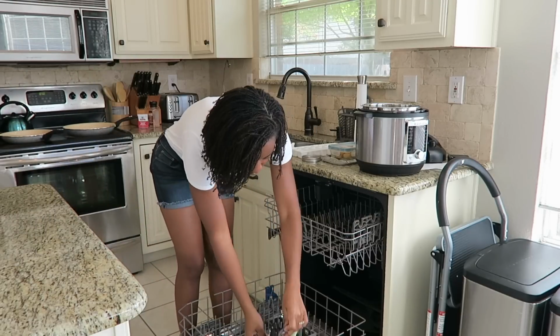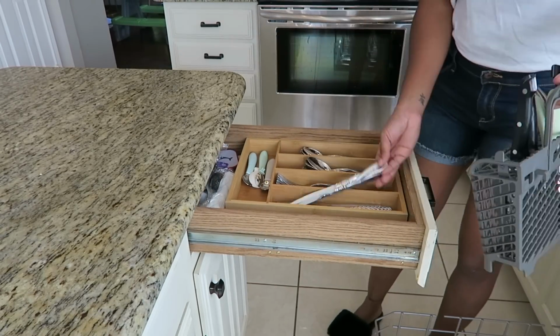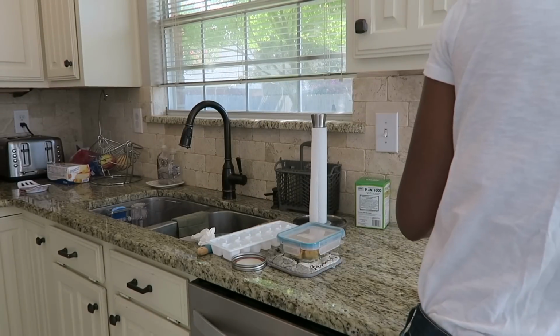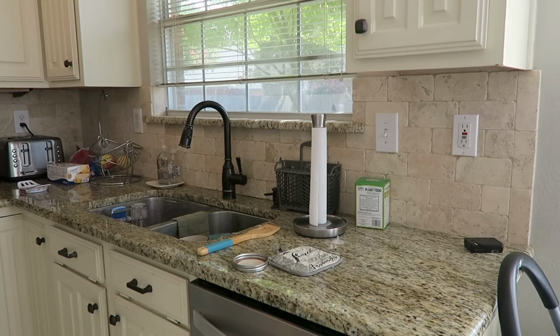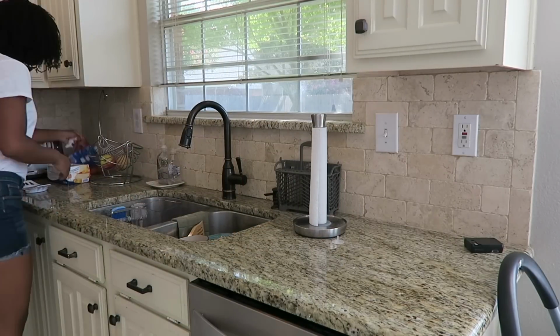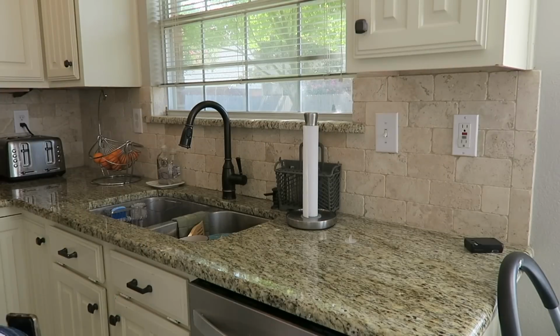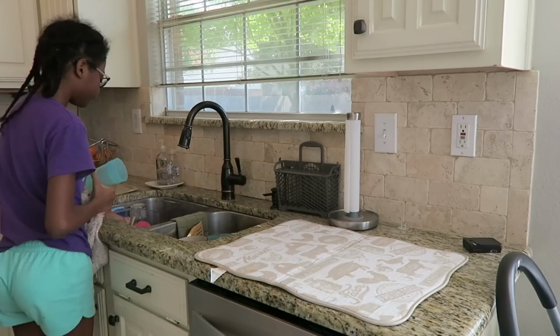You may notice a few new items in the kitchen, like the silverware tray. We got this bamboo silverware tray from Aldi and it was $7. We also got some new utensils, like that wooden one right on my counter and a utensil holder. They were all bamboo sets, came from Aldi, and the utensils were $5 each and the utensil holder was $7 as well.